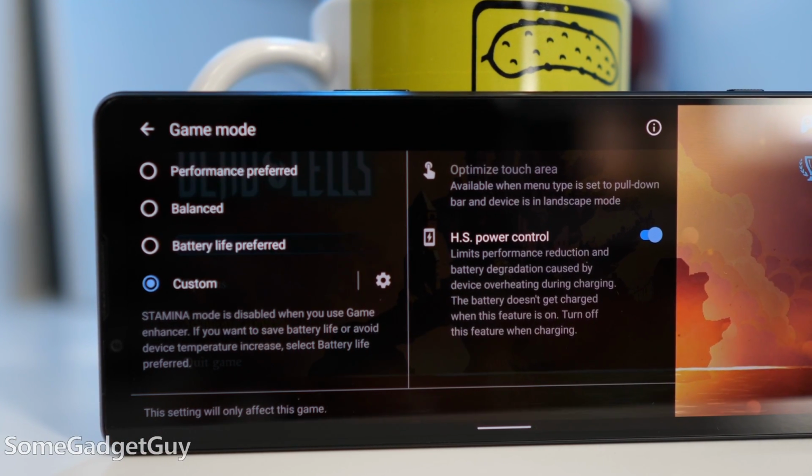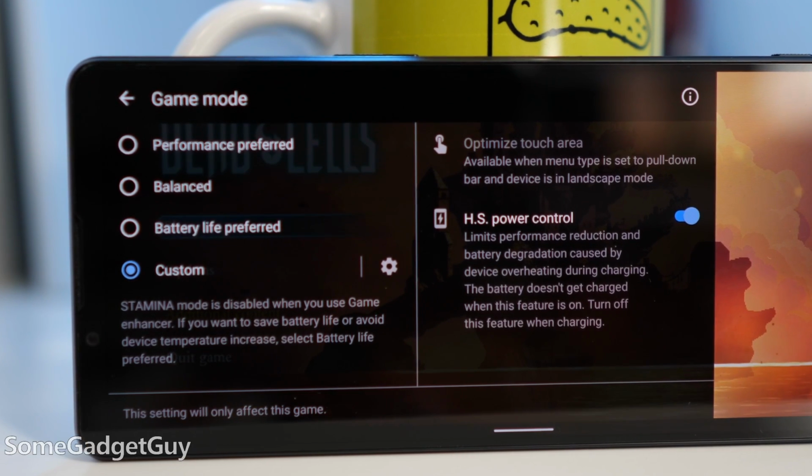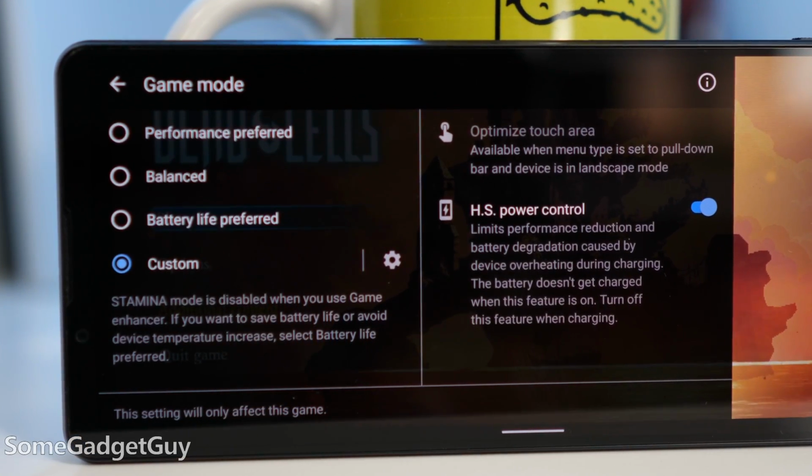And of course, we always have to shout out the excellent power management features, specifically HS Power Control, where the phone bypasses the battery when it's plugged in. Now, this is to reduce heat. The battery is not charging or discharging significantly. So when you've got it plugged in and you're trying to play a game, you're putting less wear and tear on the battery. You're putting it through fewer charge-discharge cycles. This is a premium feature, which should be on all powerhouse phones, but you're only going to find it on a handful of gaming phones and on the Xperia.